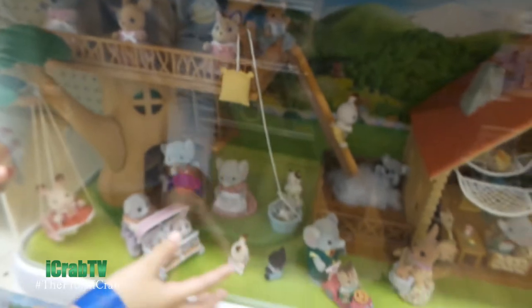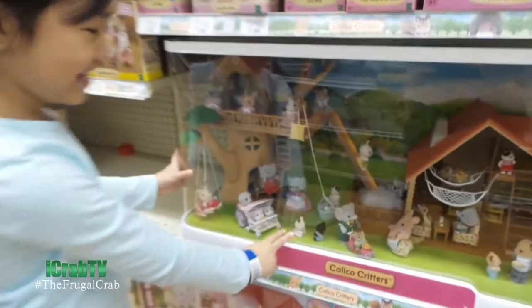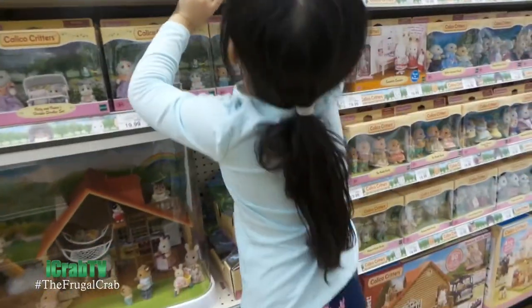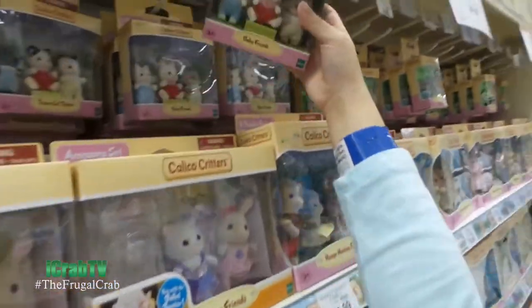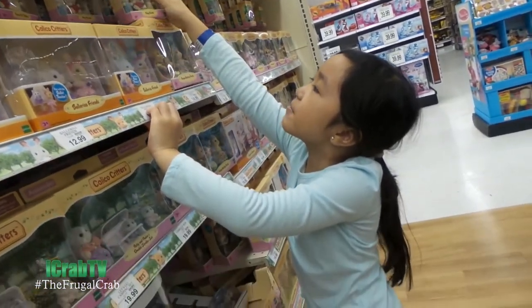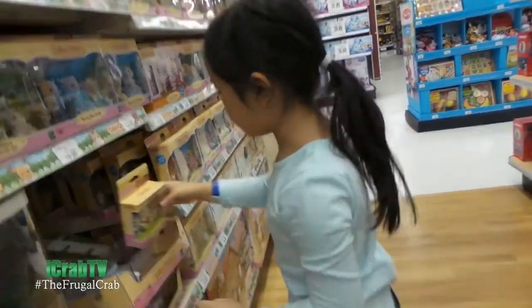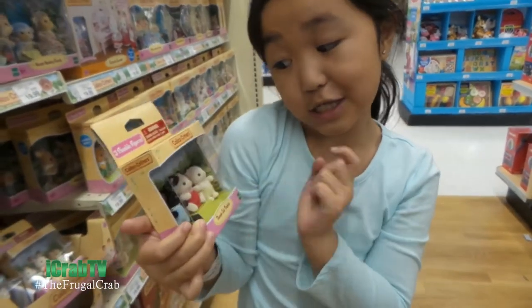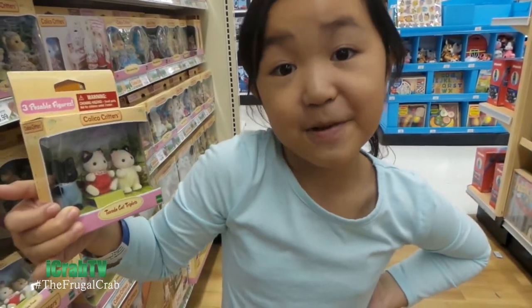Look. Oh, that's a cute cat. Oh, there's one for $9. Creatures for $9, guys. No, I want this one. I want this one. Wait, let me put this one. I want this one. Cute. This is the one I want. Can we buy it?